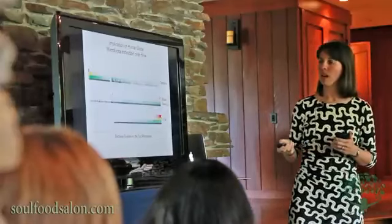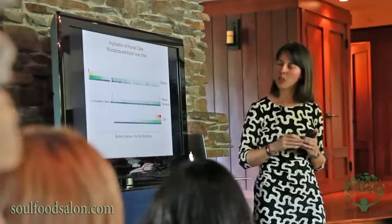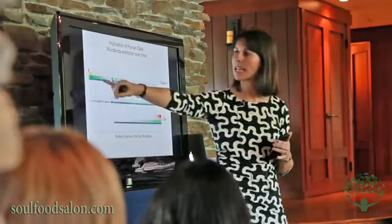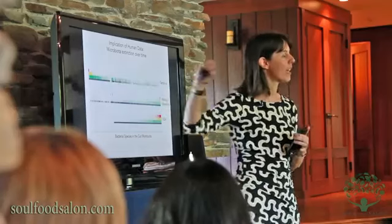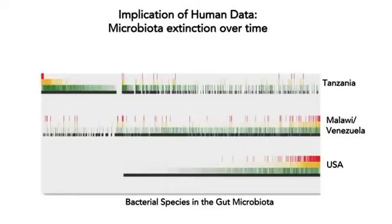Here's an example of the type of data that we look at in our lab. Each black line here represents a different type of bacteria that we see in their gut sample. And then the coloring just tells us how abundant it is. Green is less abundant, yellow is medium abundant, red means it's highly abundant in the gut. And so our population in Tanzania has many different kinds of microbes. That's all the little black lines.